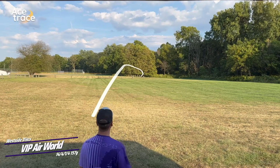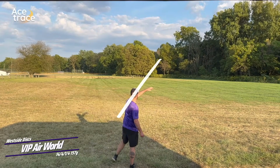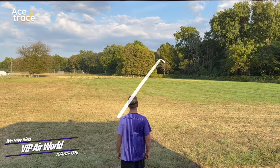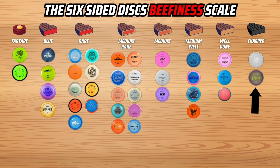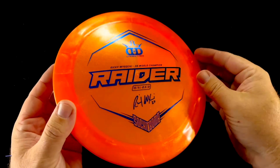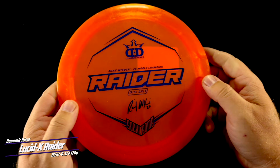This was the only disc in this entire comparison to do a hyzer flip. And that lightweight World perfectly demonstrates how the loss in weight, particularly out on the edge of the wing, impacts stability. And that leaves us with just one trilogy disc remaining, the Dynamic Discs Raider.